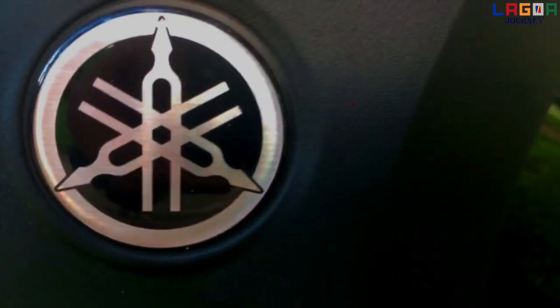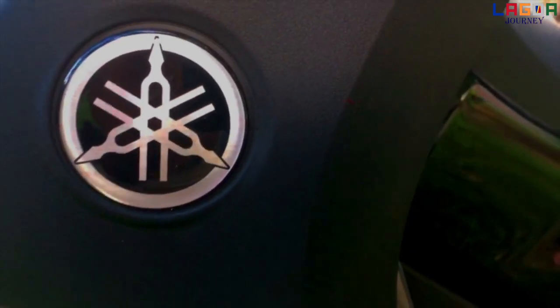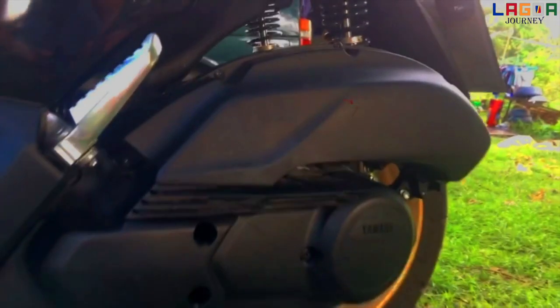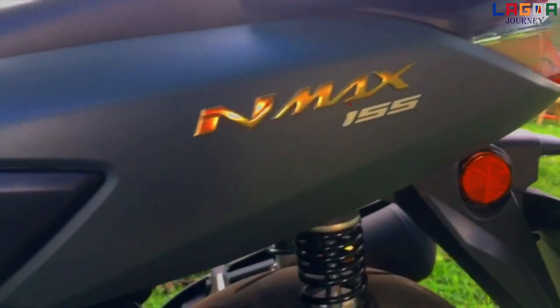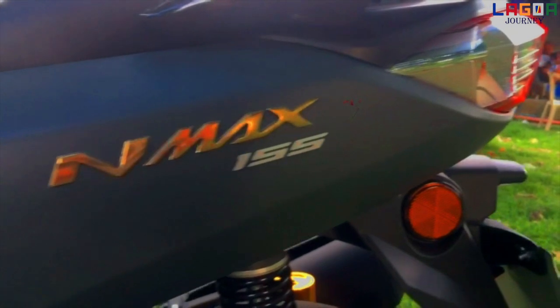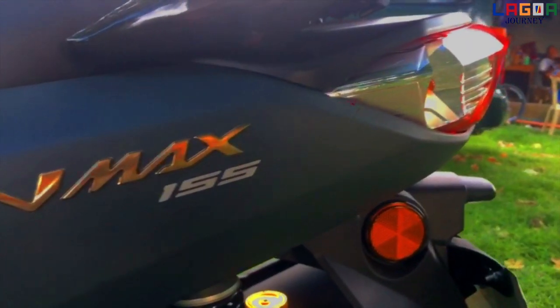Speaking of fast, the engine of the Yamaha's 2020 NMAX is equipped with a 155cc liquid-cooled 4-stroke valve single-cylinder engine that has 15.18 horsepower at 8,000 rpm and 13.9 newton meters of torque at 6,500 rpm, which means it is capable of generating a decent amount of speed, if you know what I'm saying.